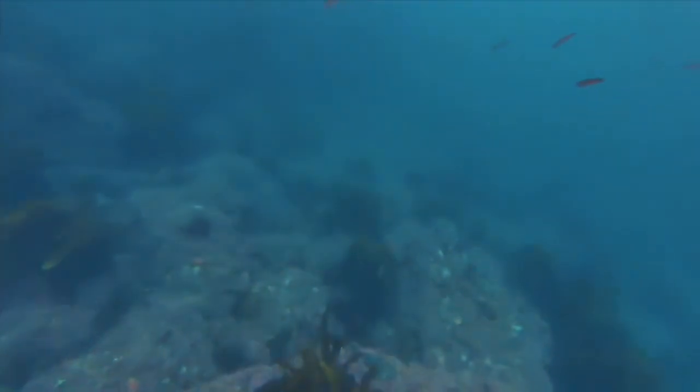It looks like first up we have a loose school of Senoritas swimming near the surface. These cigar-shaped fish are identified by their yellowish orange color and little black tail. Oh, looks like a rockfish swimming quickly by.